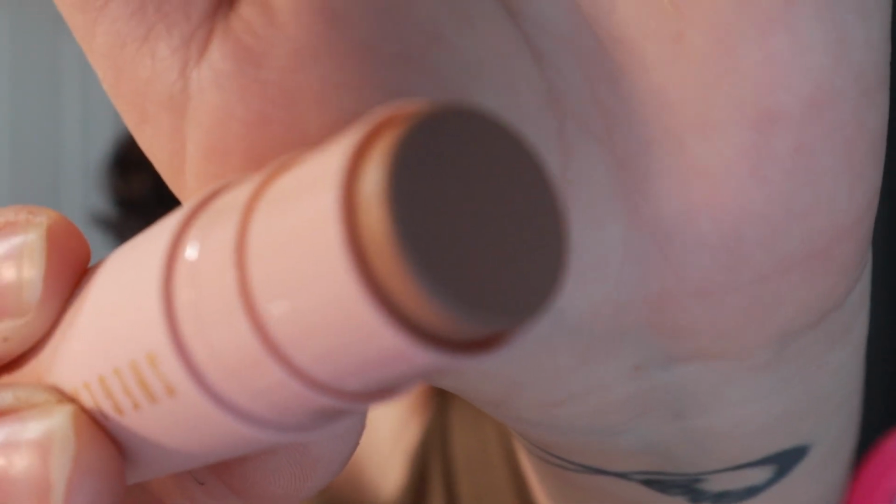I'm gonna try the foundation again later without the birthday skin primer underneath it, because I think that might be our main culprit, which sucks because it actually had really good reviews. So the next step is going to be the concealer stick. I got the shade Soft Tan, which looks like this.